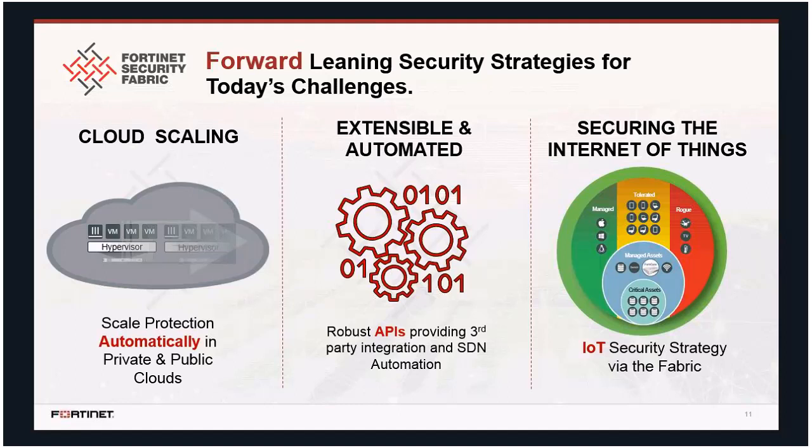And certainly, last but not least, securing the Internet of Things. IoT security, by having this as a strategy via the fabric, is absolutely vital. One point I'd like to make about IoT is that what we're seeing in the security space with IoT is that it's a mad dash to get to market. And the problem with that is it's an initiative to make money and less of an initiative to make sure that it's secure. It's handing that issue of security off to the customer and the consumer at that point, and it's something that we really, really need to get our hands around.